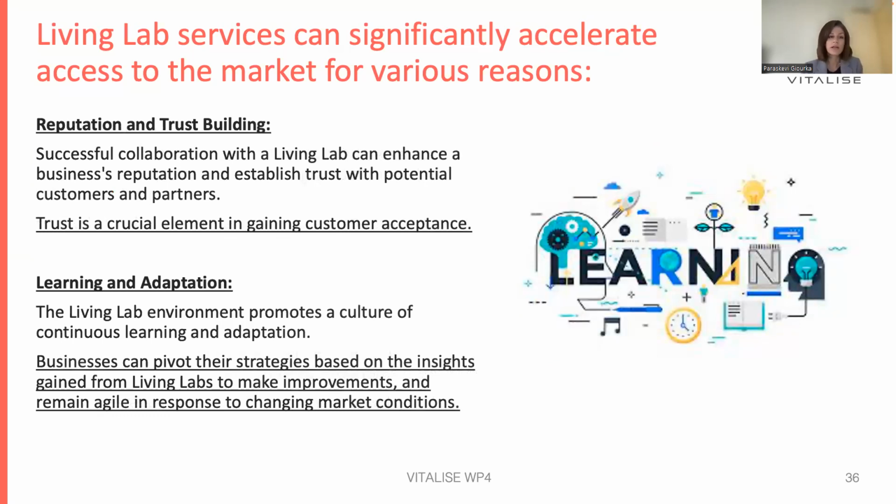Another important factor that is also playing a significant role in accelerating access to market is the reputation and trust building. And this is something that is established during the validation and the testing process, not only with the institutional actors, but also the end users who have the experience of testing the product, the specific technology, and is a very first step in gaining this acceptance of the first customers during the validation phase.